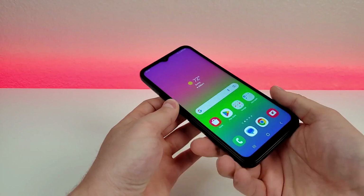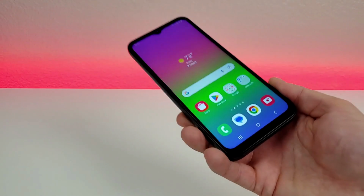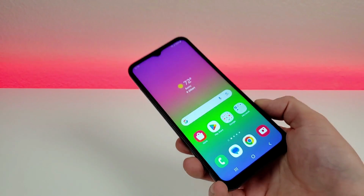So I'm really happy to see that, and that's not always the case with different major Android software updates. Sometimes I've seen phones get updated to a newer version of Android, only to find that the phone ends up being a lot worse than it was before.